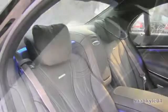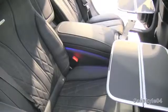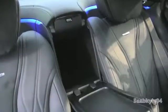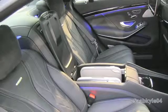So now let's talk a little bit more about backseat amenities. The full-length center console is entirely wrapped in Nappa leather and has LED accenting. Like the front, it also has the AMG crest embossed on top. The seatbelts light up and automatically extend down when you open up the doors. There's a little bit of storage back there and plenty of black piano veneer.